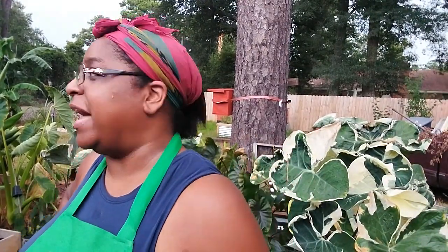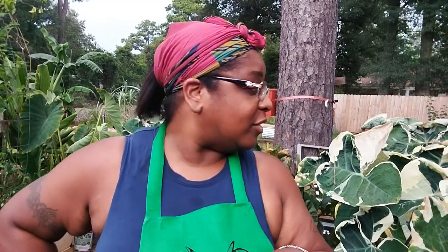This plant, this is a Mickey Mouse. You know how to call this scientific name? I don't, but that's a Mickey Mouse. It's a form of elephant ear. Very nice. Look at it. Beautiful. And they are tall, probably almost 4.5 feet tall.